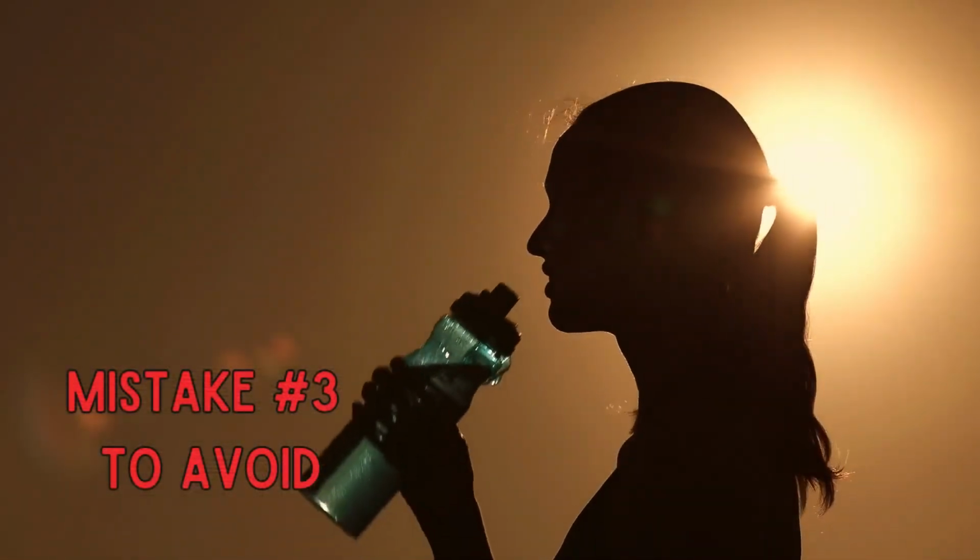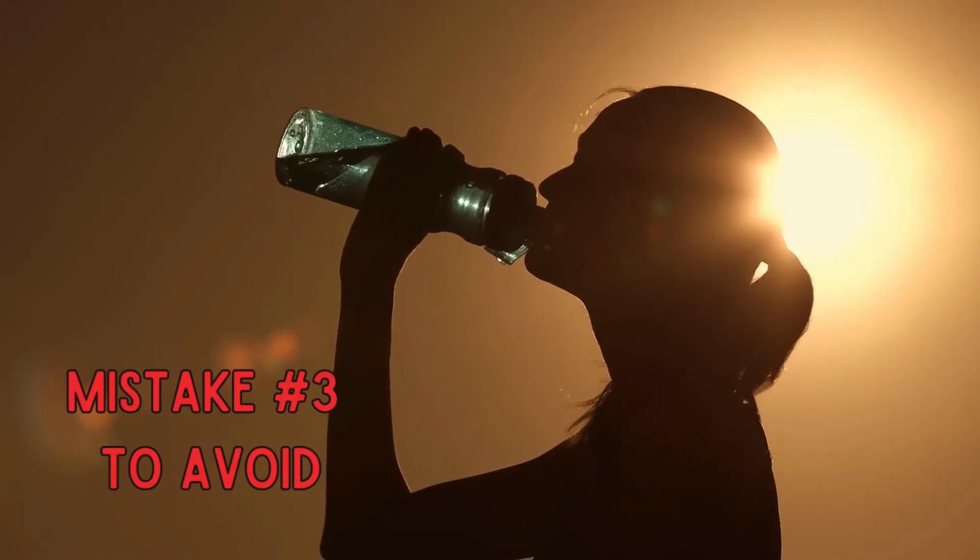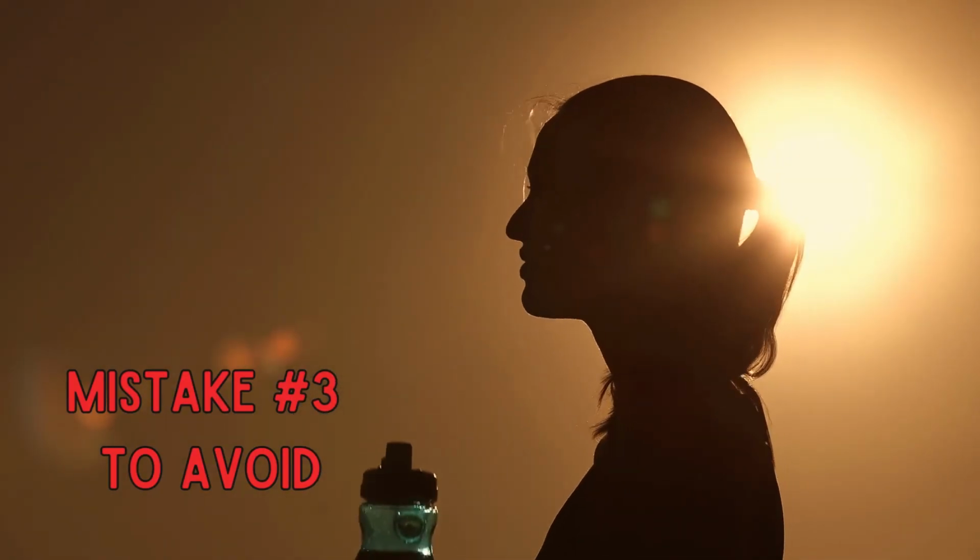Make sure to pack lots and lots of water. We greatly underestimated how much water we needed. Staying hydrated during your trip to the hottest place on Earth is so important.